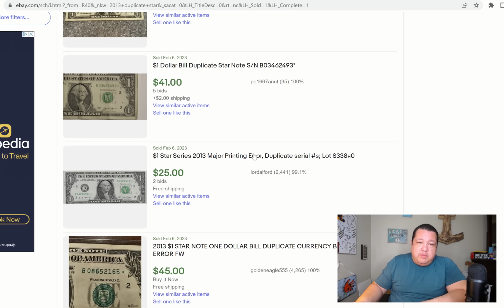And I know of a few paper money collectors slash searchers, which means they actually go to the bank and buy up, at any given time, $5,000 at once, and they go through it. They actually find, on average, about 6 to 12 per day of these particular star notes. They did make quite a few of them. You're going to look for the Washington, D.C. and the Fort Worth printings.